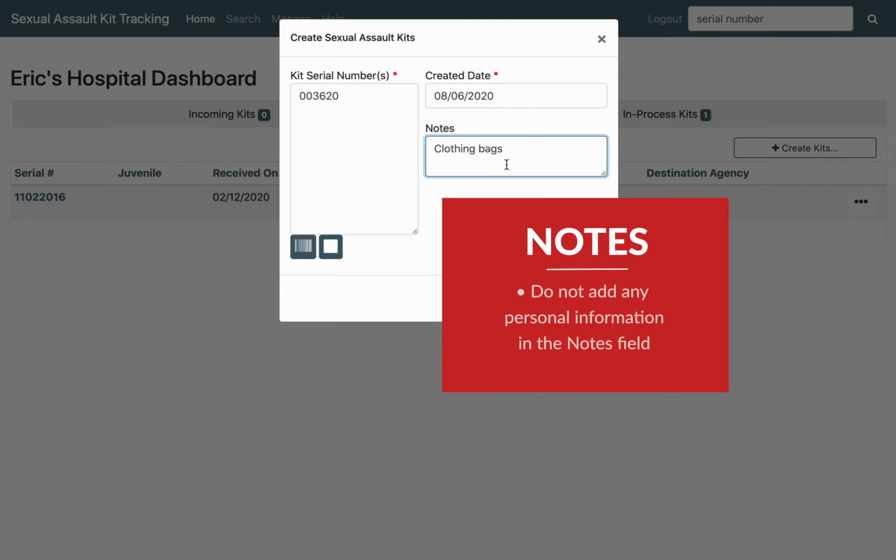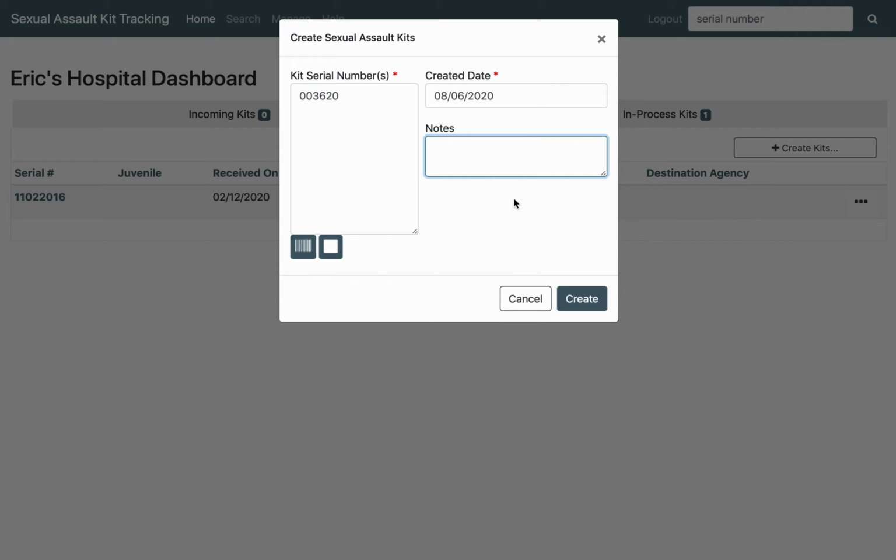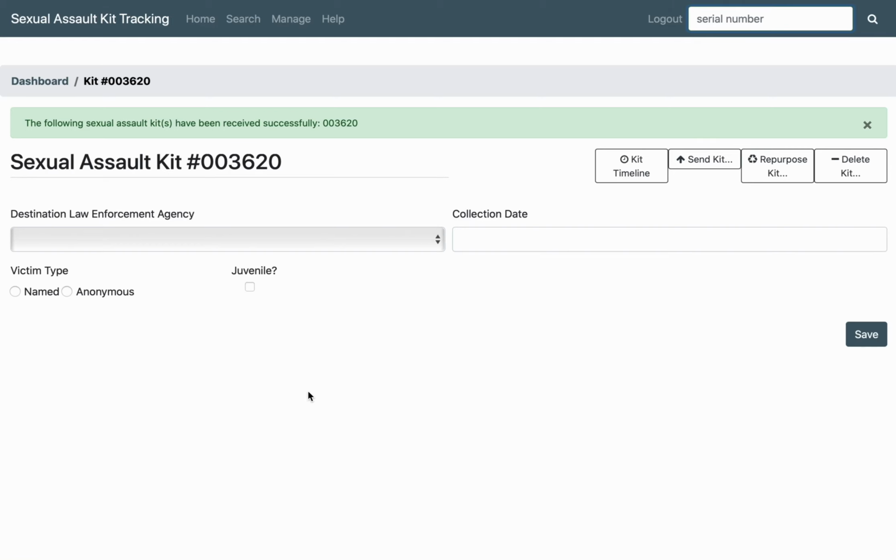Do not put any personal information, including the patient's name, in this field. If you do, the patient will no longer be anonymous in the system. Once all the required information is entered, click the Create button. Once the kit number is entered into the system, all newly created kits are located in the In Process Kits tab. To move the kit from the medical facility to the responding law enforcement agency, first click on the kit number you want to send to law enforcement.